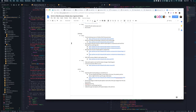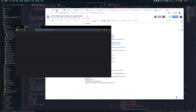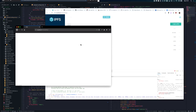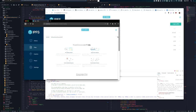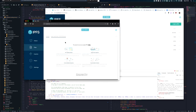What I did last week, I fixed a rendering issue that was happening in Firefox in the file operations in preview mode. Basically there was an issue with this SVG that was taking up the whole screen. Now it's okay, so you can do operations on the files in preview mode.